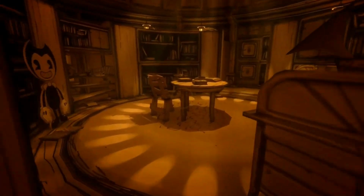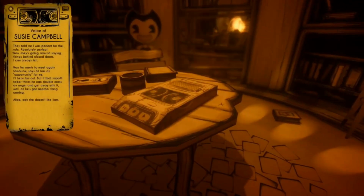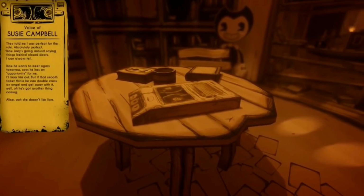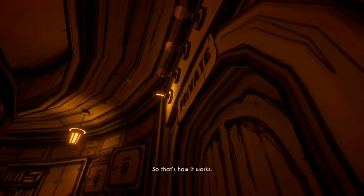The next room is a library of some sorts with an audio log from Susie Campbell. In this audio log, Susie is clearly upset about being fired from Alice's role, saying that she doesn't like people going behind closed doors and not telling her things. In this library, we have to push 5 books so that we can enter a secret passageway.